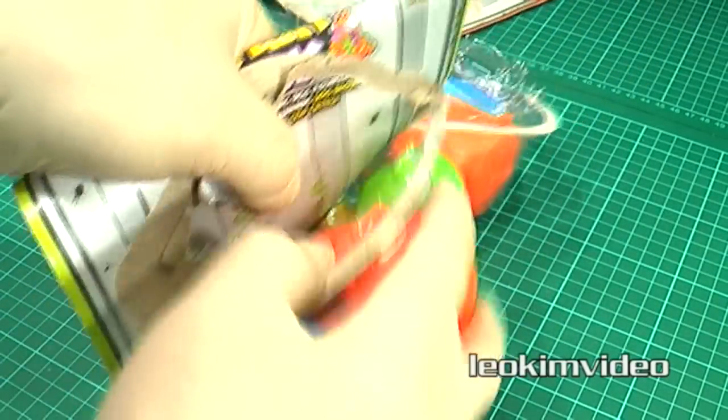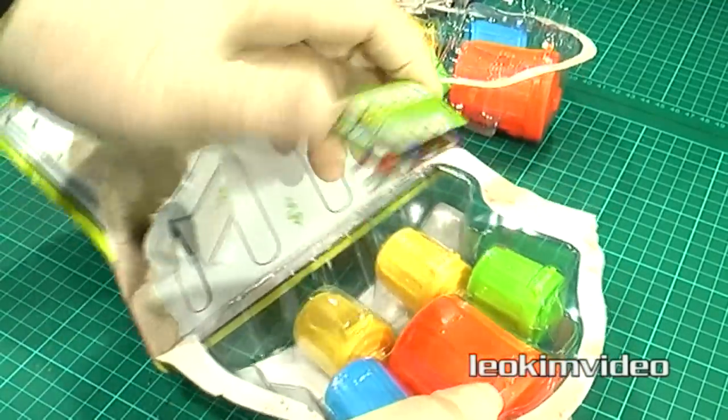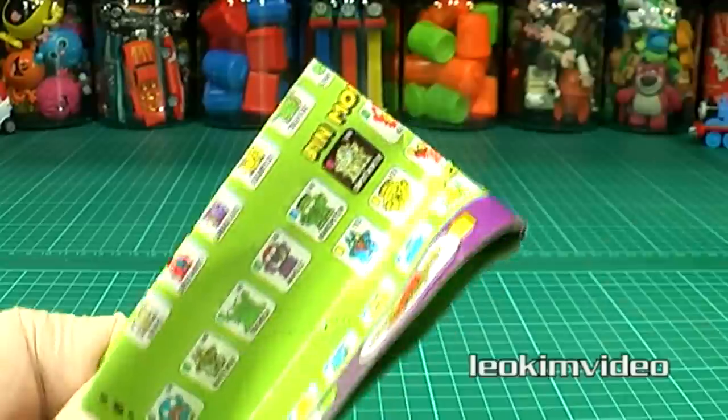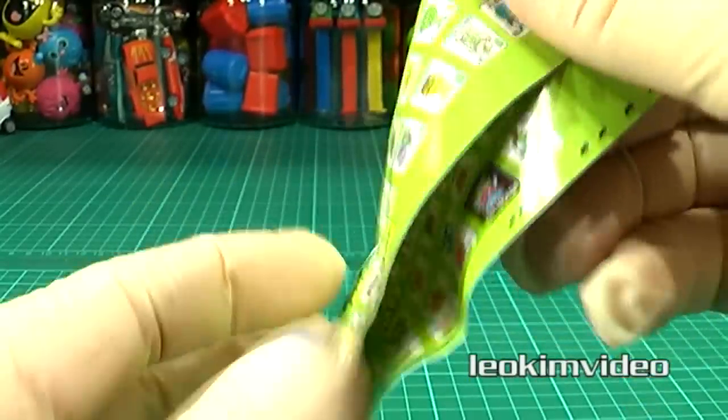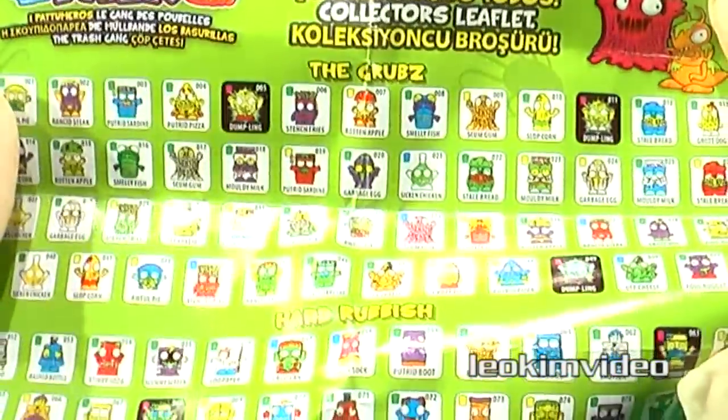Whoa. Come on, Trashies, out you come. Or Fako Trashies. Oh, here's one of those. We'll look at that, and the trash cans. Okay, here's a little collector's pamphlet that came with the fake. I've got to keep reminding people here, fake, because you look at this and you'll think it's real. There it is there, all the pictures.